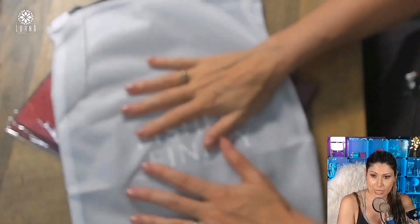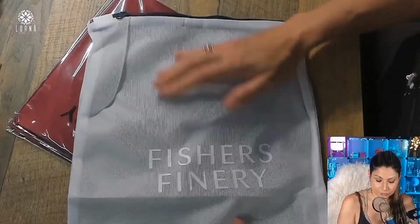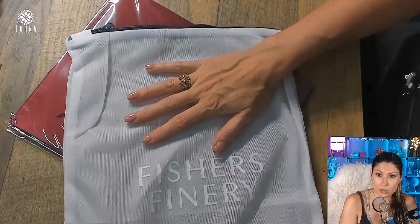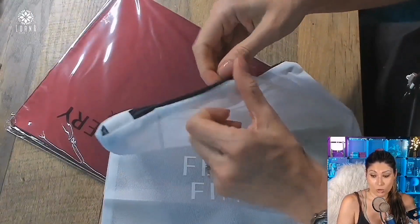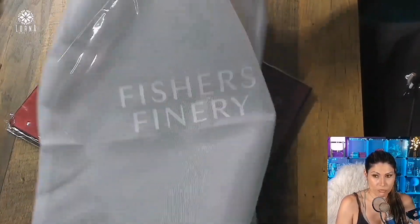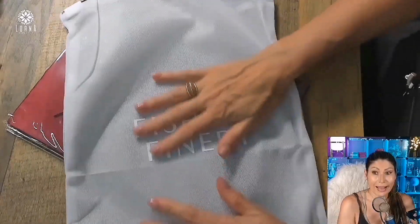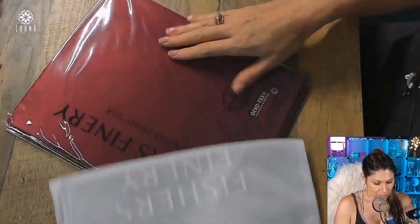We can put this in to wash the mulberry silk pillowcases. This is great because I didn't have this and I was actually washing it with everything else, but now I'm a little bit worried because I haven't been using a separate soap for it. So I think I've been doing it wrong. So thank you, Fisher's Finery, for showing. So in this bag is where we're going to be putting them in to protect it.